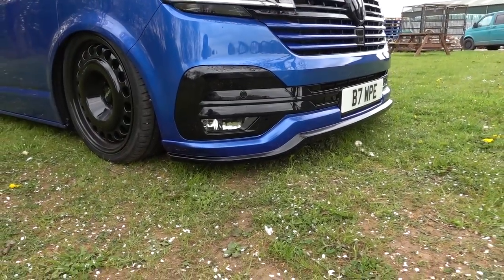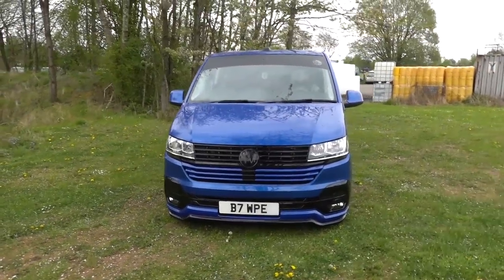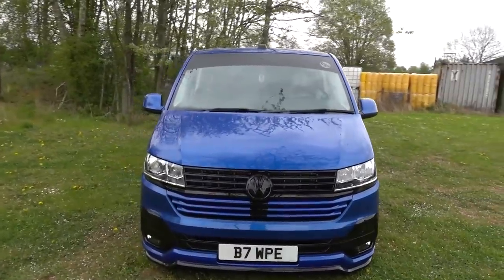So you've got the lower lip, which is one piece that's colour coded in two colours, and then the grille trims that just break up the black front there. You can just do the splitter, but having discussed it with the Wheel Pros guys, we decided to go for the grille trims as well. And again, I think it just finishes it off really nicely, just breaks that front end up.